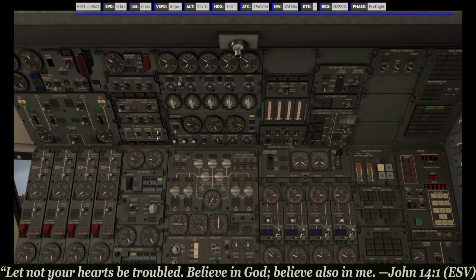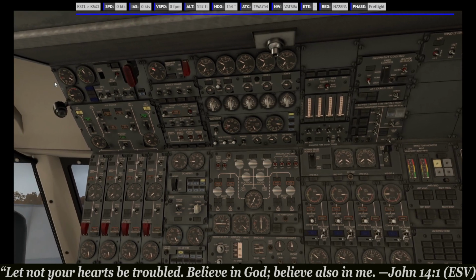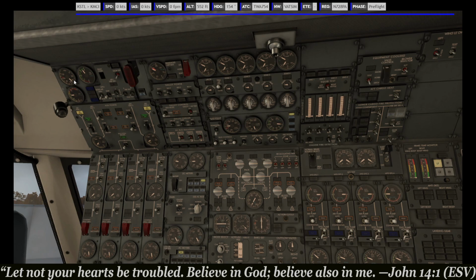Let's get that APU going. Okay, we're gonna get the first light off. Now we're waiting for the APU door to open. That's what allows the air into the turbine back there. Door lights off. We hit start. Hold it for a 3 count. 2, 3. And we're just waiting for everything to throttle up here.